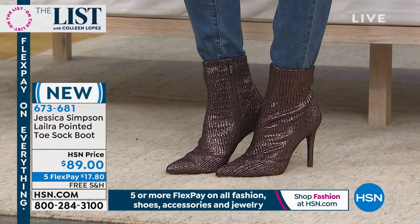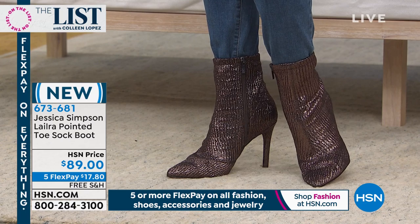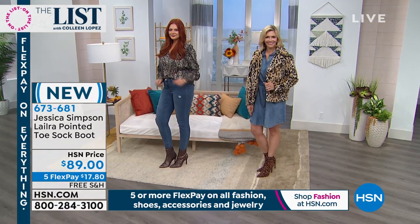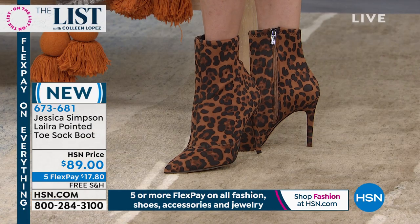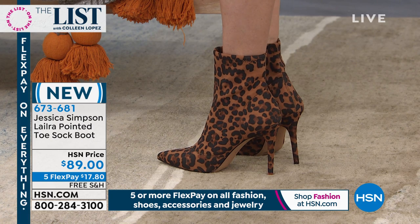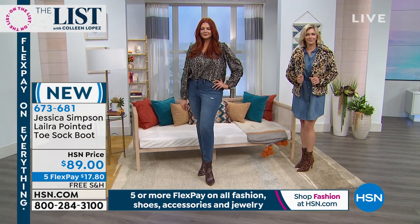Look at how cute her little leopard booties are. Aren't those cute? And that's the gunmetal that Julie is wearing. And then look at the leopard. Oh my gosh, are those fun. They're really pretty. See how they just, as you said, are like a little sock. It just comes right up your ankle. Whether you do that with a skirt or with your leggings or anything, these look very expensive. Yes, they do. We have a few more than 200 pair only.